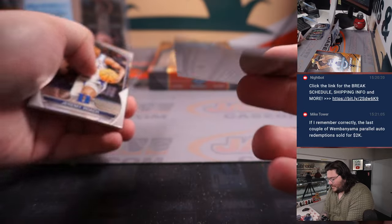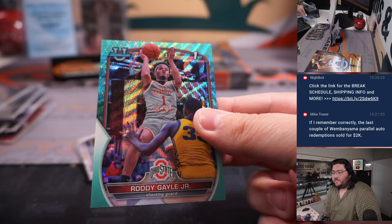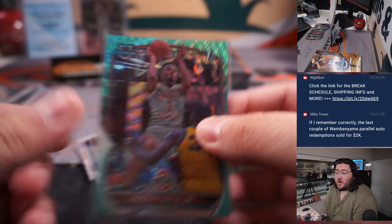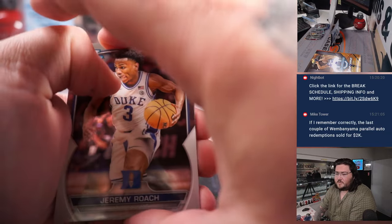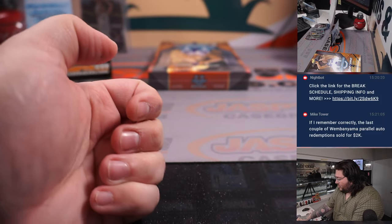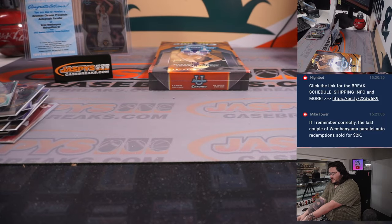And a Roddy Gale Jr. on the Aqua Wave. I haven't really called R too much, but this one, R, going to Boyd, 149 out of 299. Kyle Filipowski, the last card in that box.